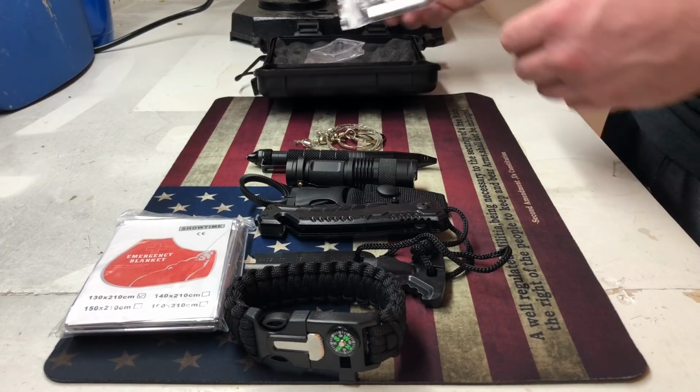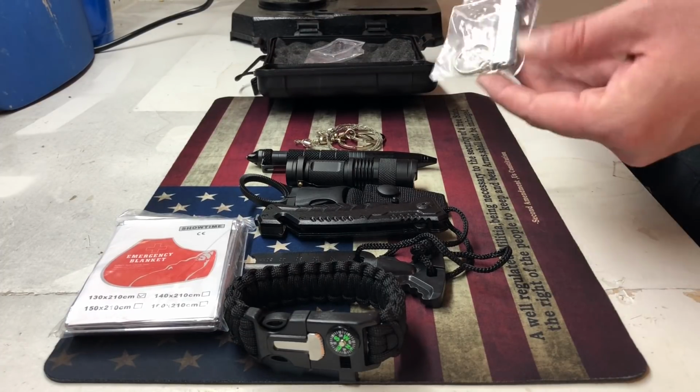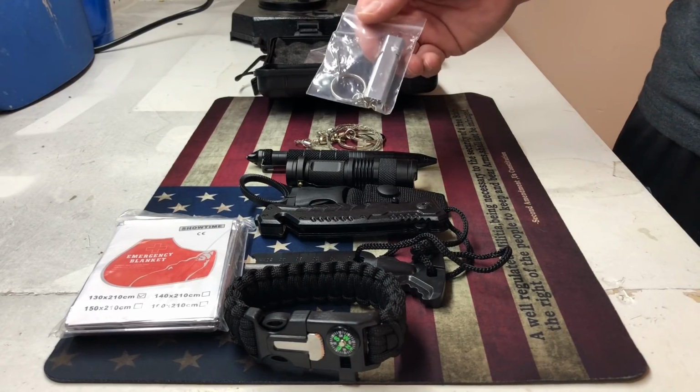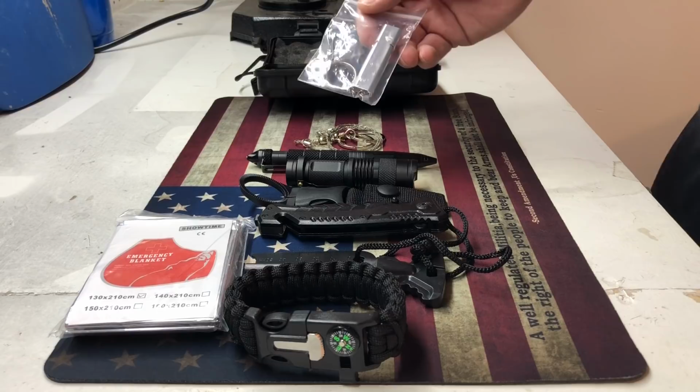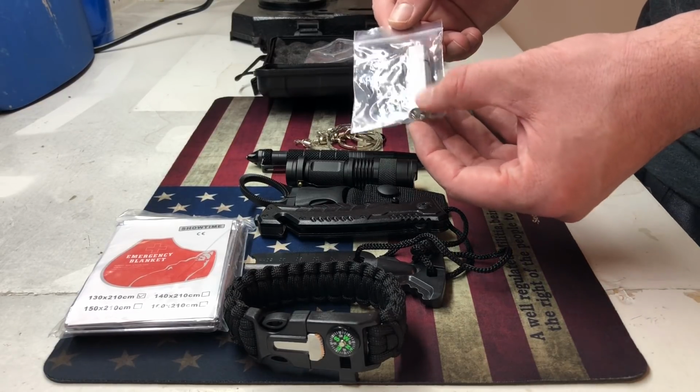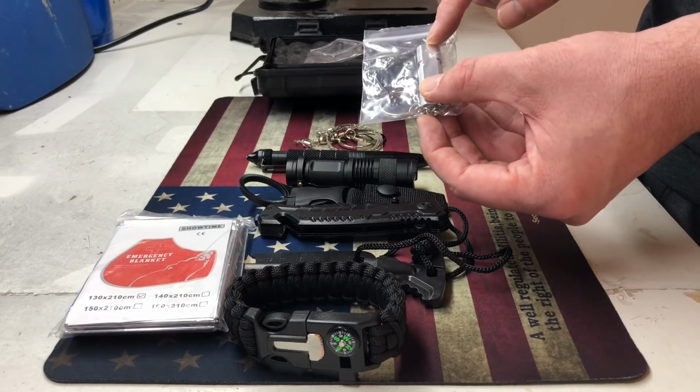And finally here, oh no, we've got 2 pieces of gear left. We've got a whistle. Again, I know that a whistle doesn't seem like the most tactical piece of gear, but here in the United States, it is really easy to get lost in state parks and national parks. This whistle very well could save your life.